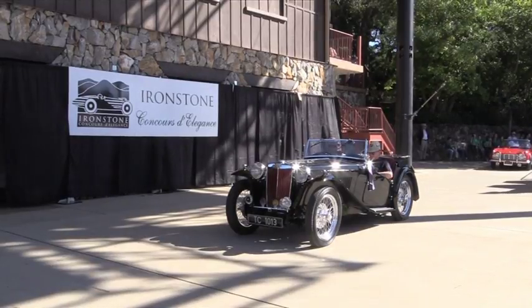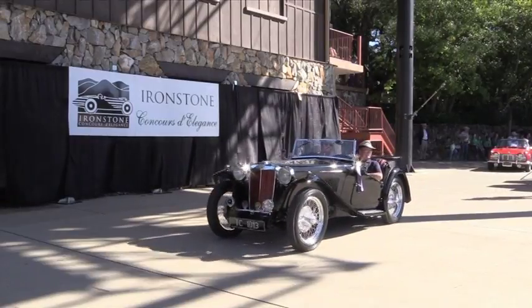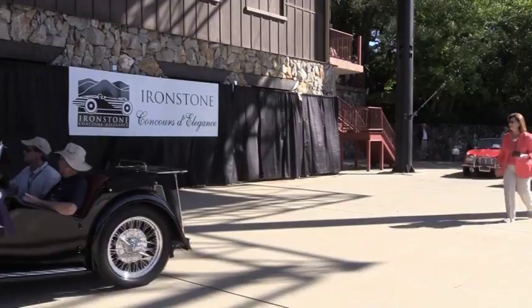A note to our field crew, if we could keep these cars moving around the circle a bit, we're getting a bit of a traffic jam down here, a classic traffic jam.